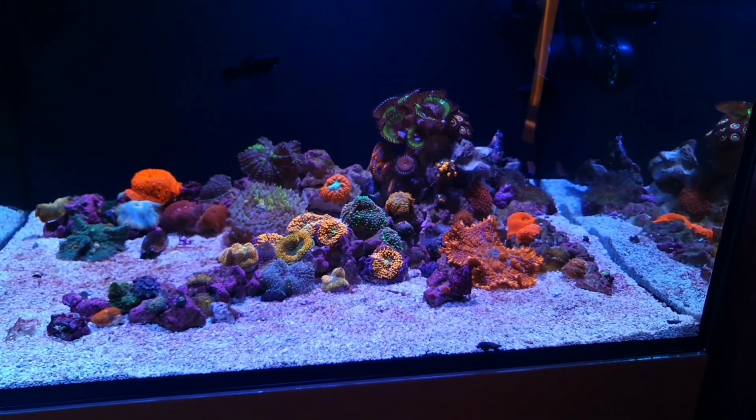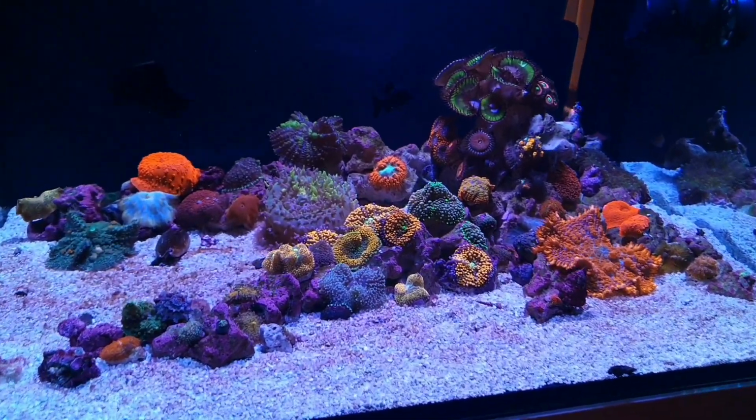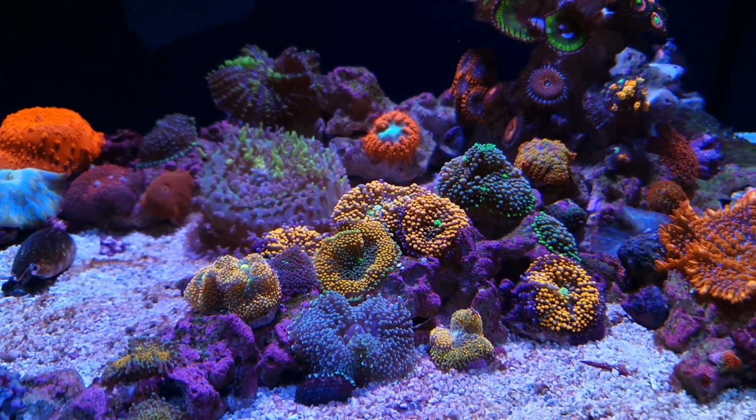So if you have got a mushroom tank, or you do want a mushroom and the only area you've got is relatively high light, medium light, plenty of flow, Florida Rhodactis would be my recommendation.